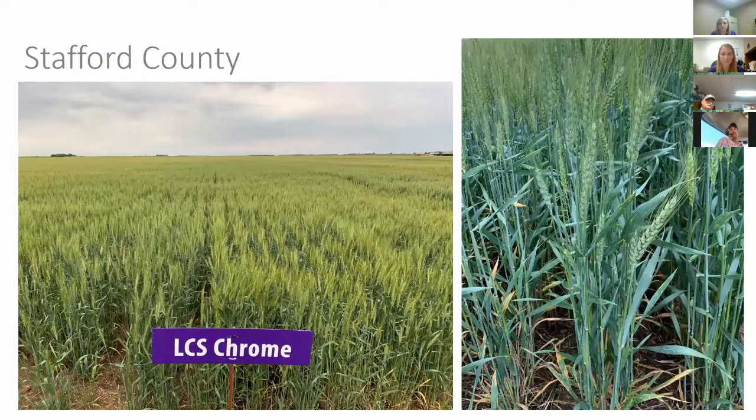Eric, what do you think of Chrome's disease package? Yeah, Chrome, I think, has an overall pretty good disease package. Still been pretty good on leaf rust and a lot of leaf spotting diseases. The tan spot and Septoria seem to pretty much leave Chrome alone. I have been seeing a little bit more stripe rust on Chrome than maybe we have in years gone by. So I think that's one we're going to need to watch in years going forward.